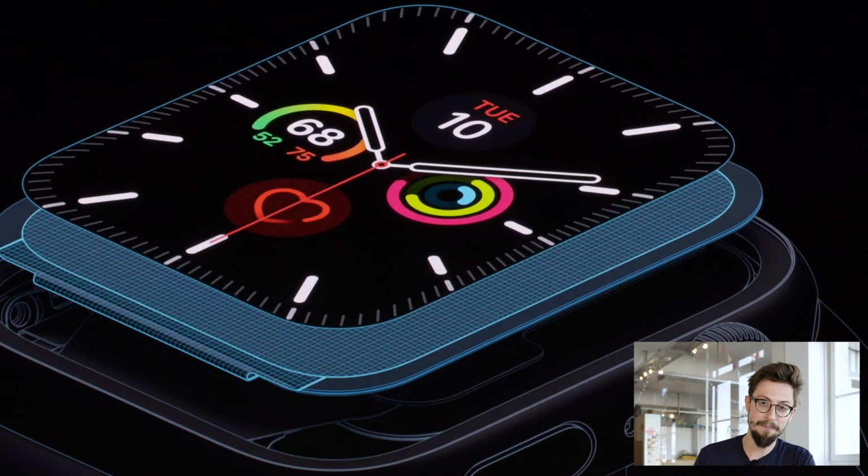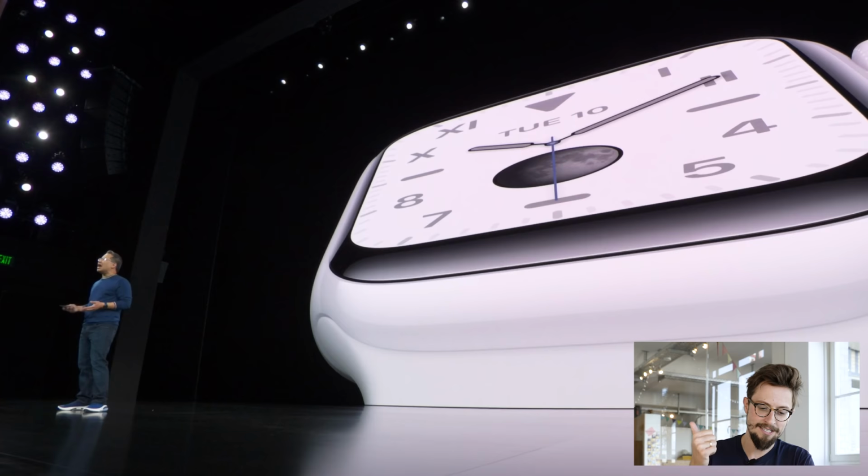We've seen this on Android phones for years. I was always wondering when Apple would actually do that. They've got a couple of new materials as well. So they now added titanium and ceramic. They used to have ceramic before, but it's back again.